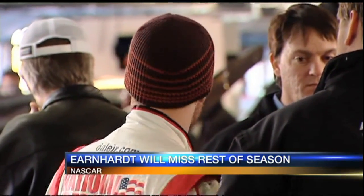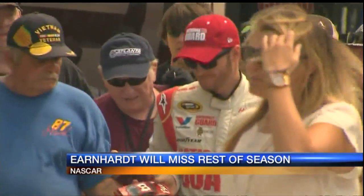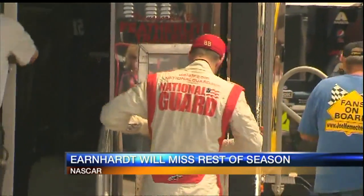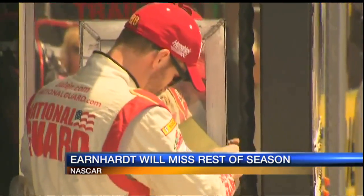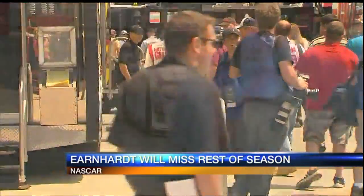One of the most popular drivers in NASCAR will be off the racetrack for the rest of the year. Hendrick Motorsports announced today Dale Earnhardt Jr. will miss the remainder of the NASCAR season. Earnhardt has already missed 6 races since July. He is still recovering from a concussion he suffered during a crash at Michigan International Speedway in June. Earnhardt will now skip the remaining 12 races to fully recover. During his absence, Jeff Gordon and Alex Bowman will split the schedule in his number 88 car.